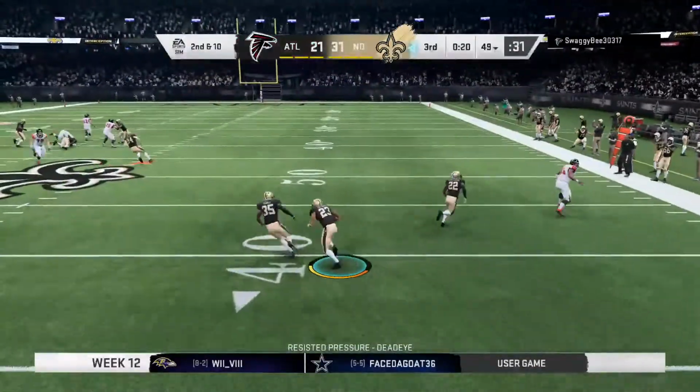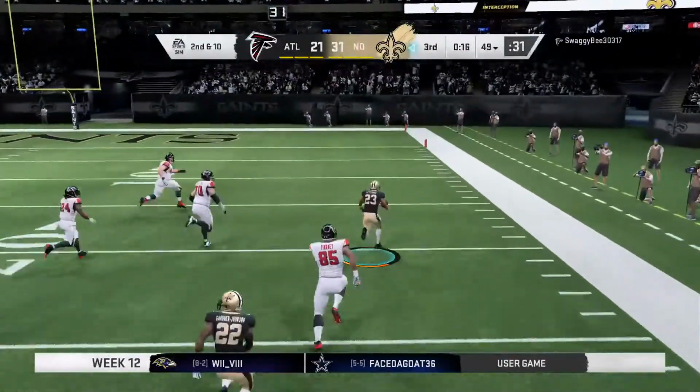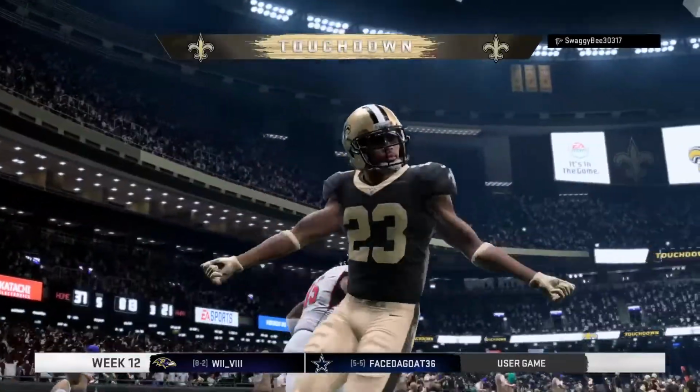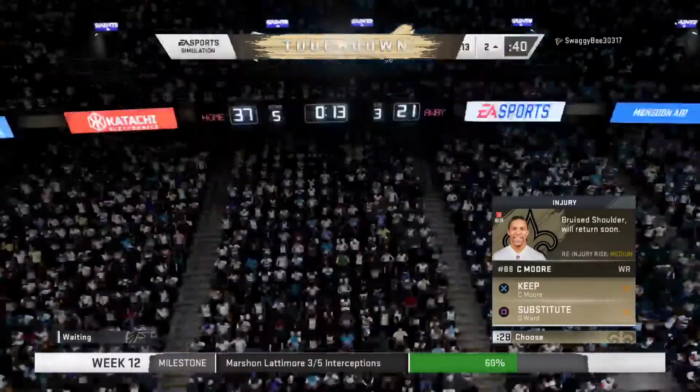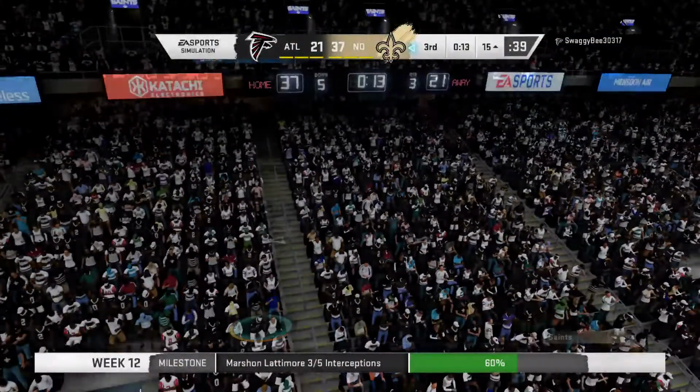Trying for right, and it's intercepted. Picked off by Marshon Lattimore. And he'll score. Touchdown, New Orleans. Now, that was a beautiful play. A pick six. How would you punctuate something like that, partner?